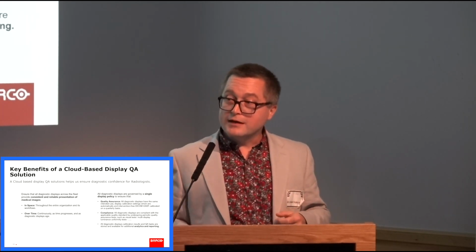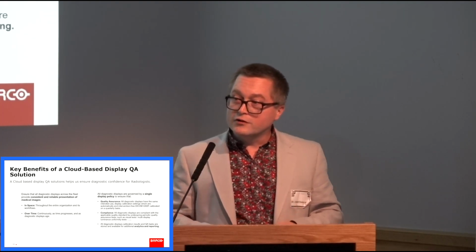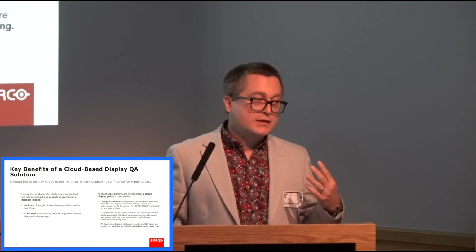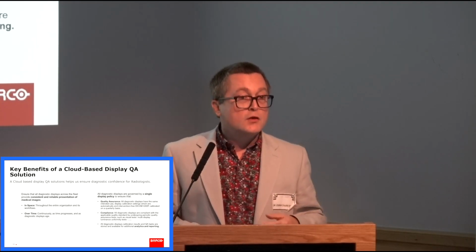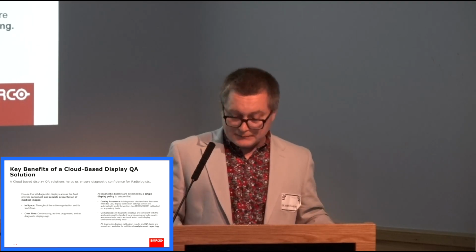You can also pool that data. We heard about pooling data about the patients from other places who had access to the technology. You can pool the data and do analytics and reporting on the way the machines are used. Am I getting the best use out of my estate? Is it working properly?